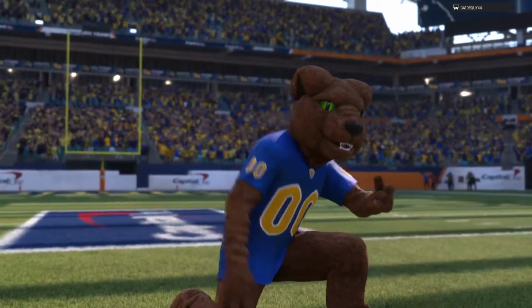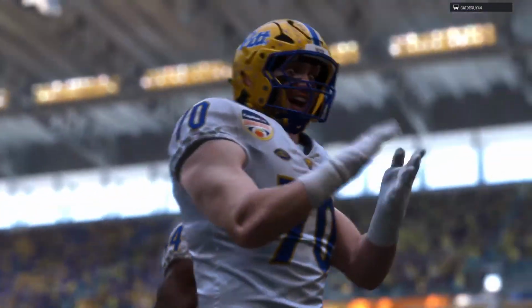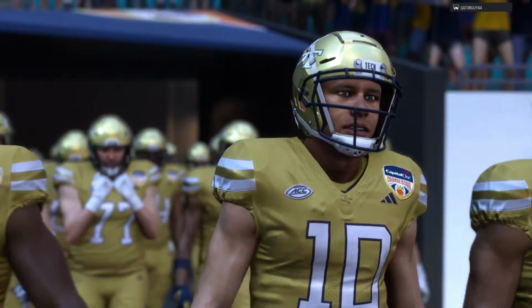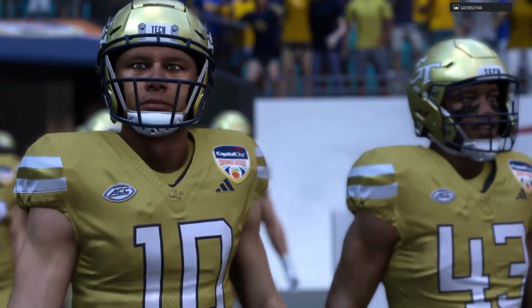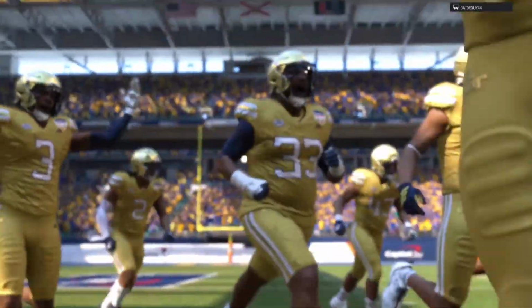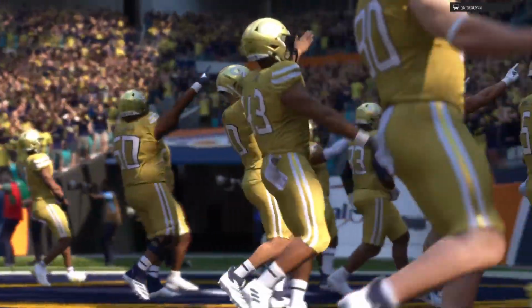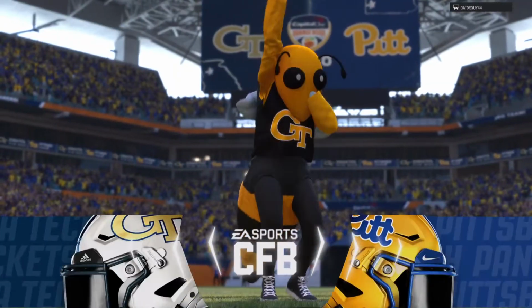Welcome to Hard Rock Stadium in Miami, Florida. This is the Capital One Orange Bowl, part of the college football playoff. As we'll see, the number 7 seed in this playoff, the Georgia Tech Yellow Jackets, taking on the number 2 seed in the playoff, the Pittsburgh Panthers. For EA Sports College Football, I'm Chris Fowler with Kirk Herbstreit. It's quarterfinal time in the CFP, and let's get it going.